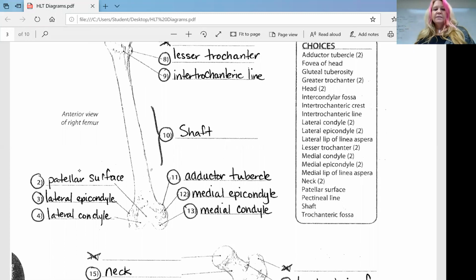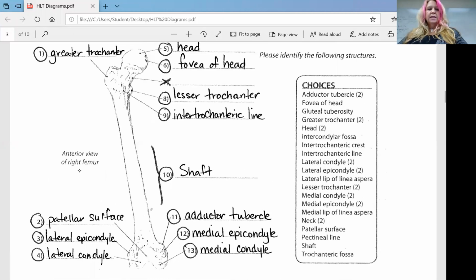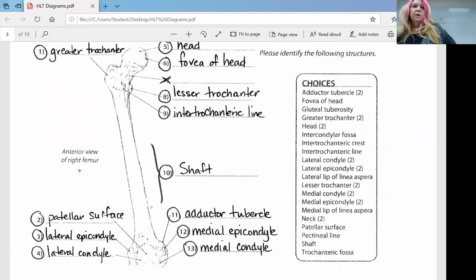We have the adductor tubercle, so that gives you an idea of what's going to attach there, right? Some adductor muscles. Medial epicondyle, so if you remember your lesser trochanter is on the medial side, that greater trochanter is more lateral, it's on the outside of your hips that you can feel, then you won't mix up your medial and lateral epicondyles and condyles, right? So adductor tubercle, medial epicondyle, and then your medial condyle. The epi is above, or upon, so it's the bump above the bump, is what I always tell people, how to remember epi and condyle. It's always above, epi above or upon, it's the bump above the bump.